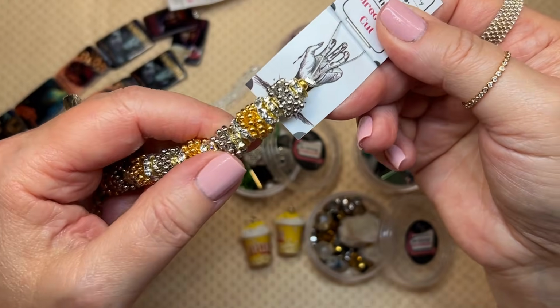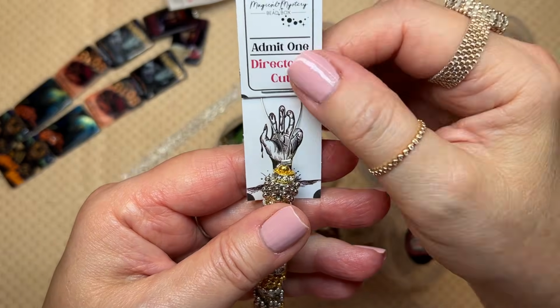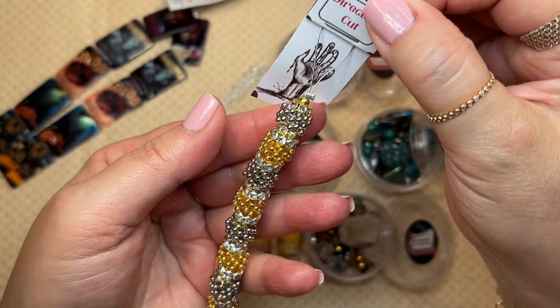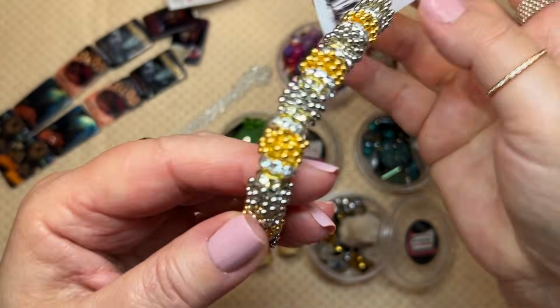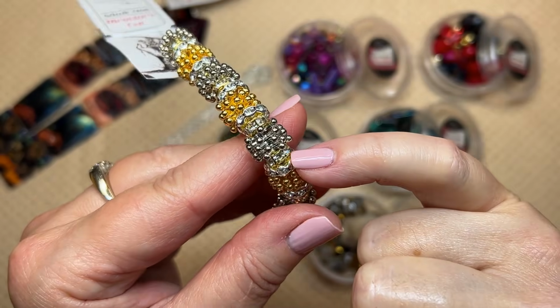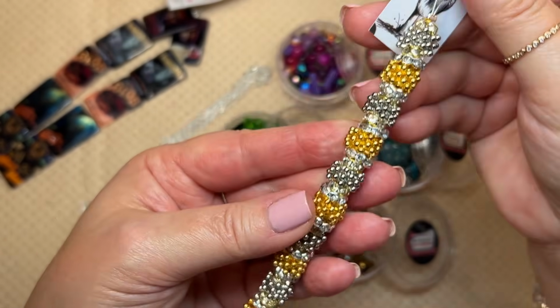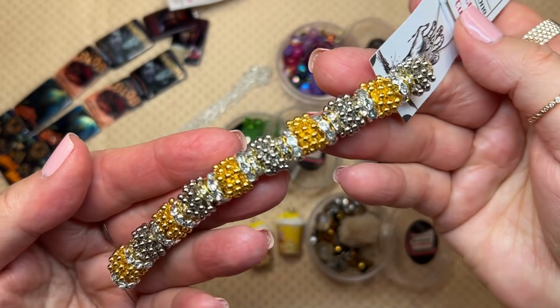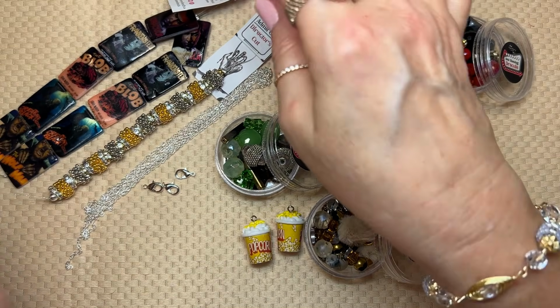And then it's so sad to get to the last thing on such a cool box. This is called Director's Cut, and it is just a strand of metallic spacers in gold and silver. There's this wavy crystal rondelle spacer in here, a straight crystal rondelle spacer, gold and silver, and these little star spacer beads. So, who doesn't need a whole bunch of spacers? That is just awesome to have.